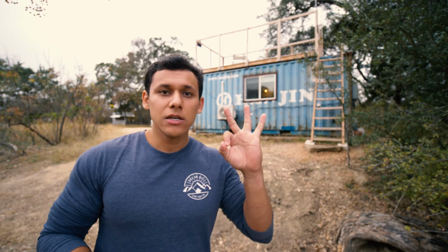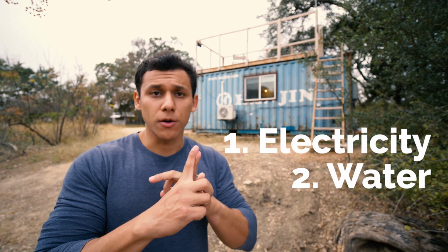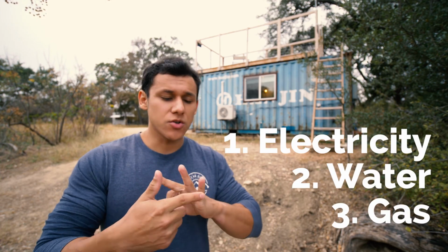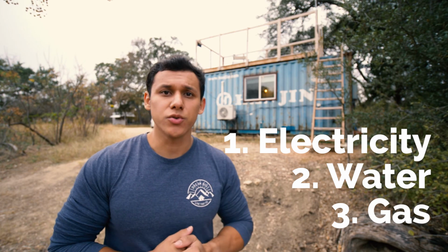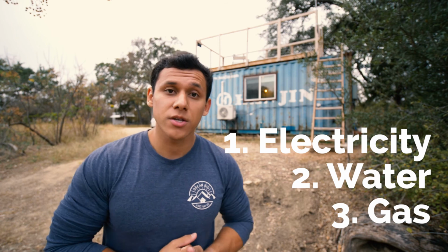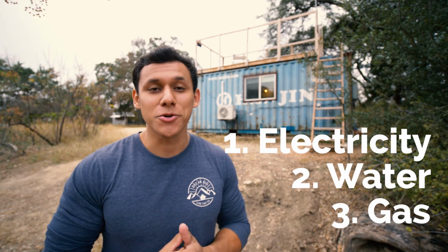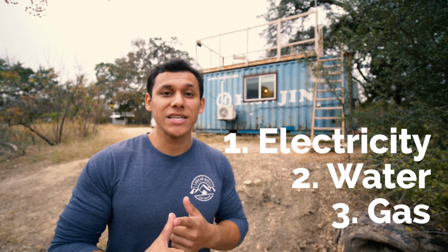So in all homes, you're basically going to be looking at three pillars that you need when you're thinking of utilities. So there's electricity, there's water, and then there's gas. And all three of these work in conjunction to bring water into your house, to remove water from your house, to bring power into your house, to be able to power down your house in the case of an emergency, and lastly, to heat and cool your house.